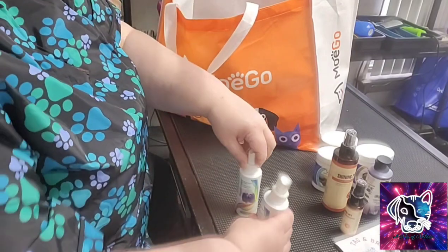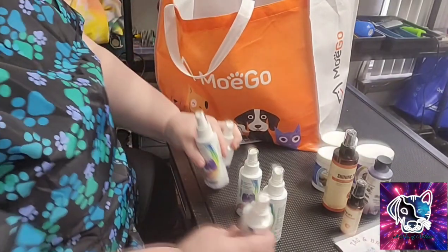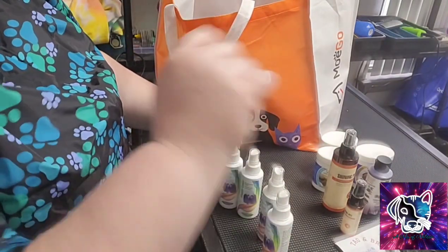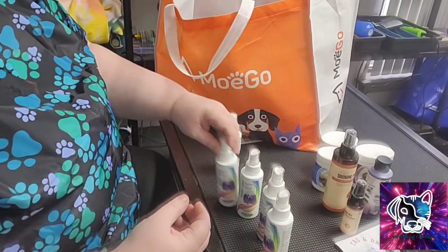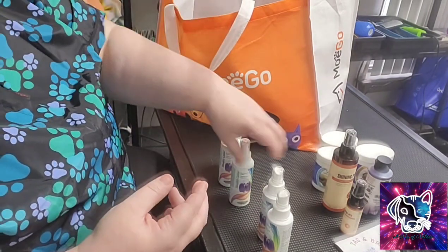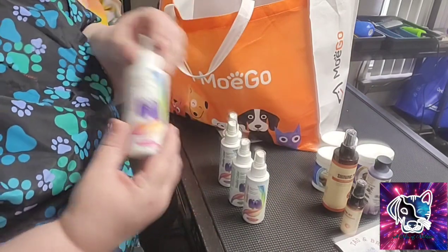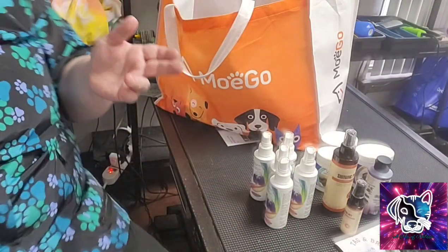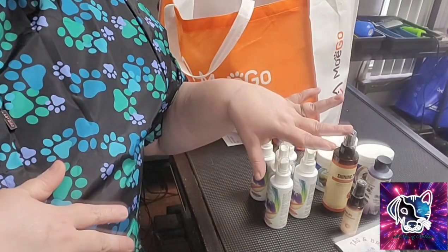And then I got from Davis some of the hair dye spray. I got five of them, because I also got the airbrush with the colors in. But I got blue, purple, green, red, and more like a pink color. Now these, you just spray on the coat and that's it. And you let it sit for like 15, 20 minutes. But then you would rinse it out and those would stay a little bit longer.